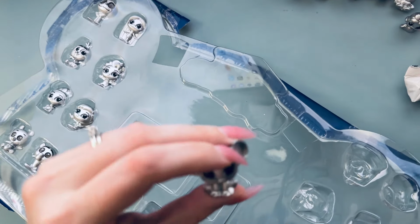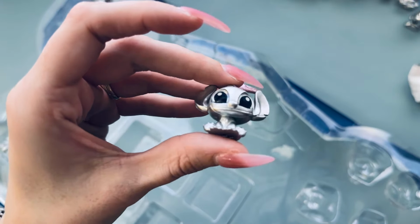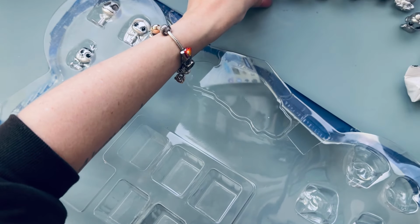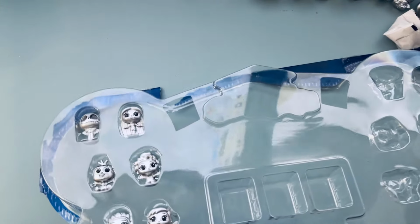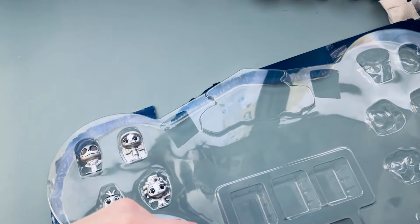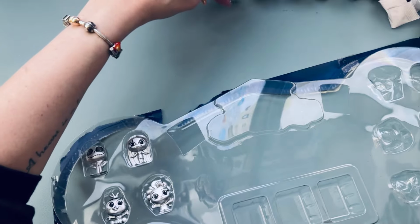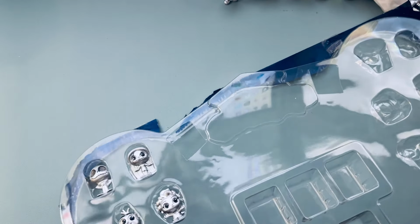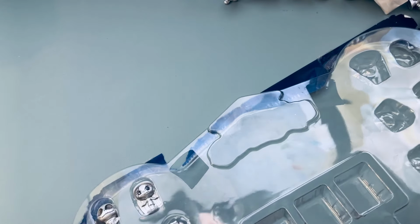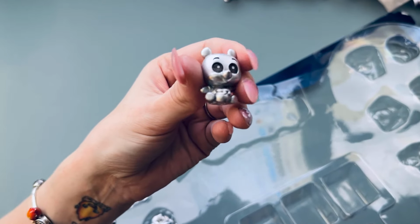And then Stitch. I will never have enough Stitches. He is so freaking adorable in this format. I love my other one from my previous video. He was so beautiful, such a beautiful coloring. And then we have Tigger. It looks like a baby Tigger. It's so cute. And a baby Winnie the Pooh with his honey pot. I love that they look so chibi and baby-like. They're so cute.